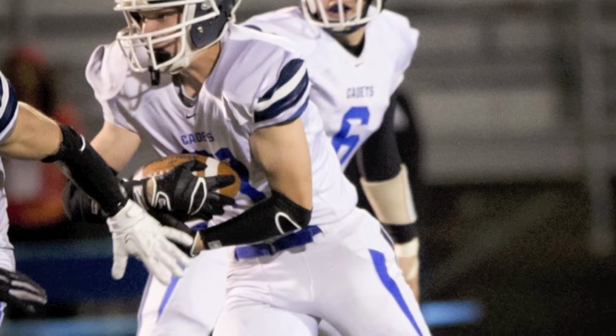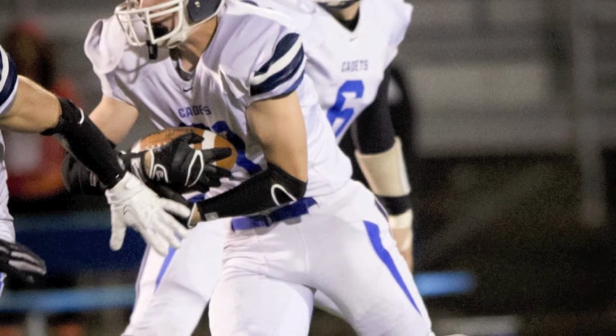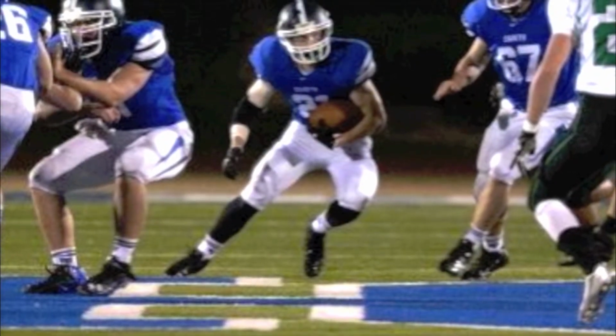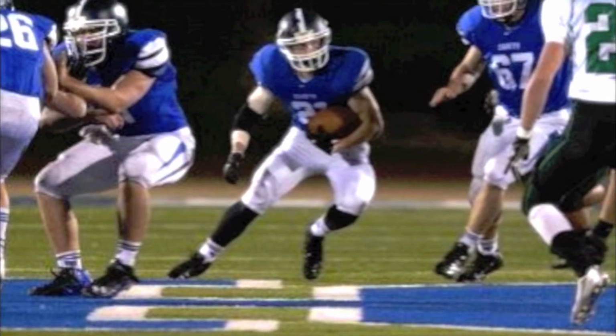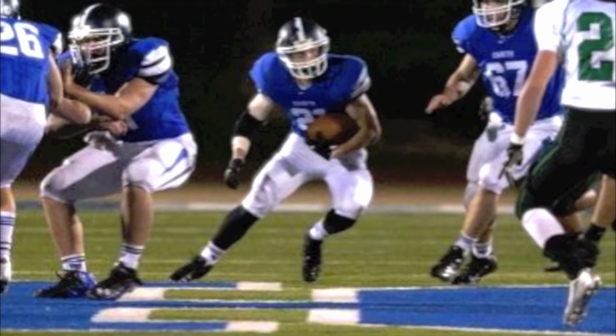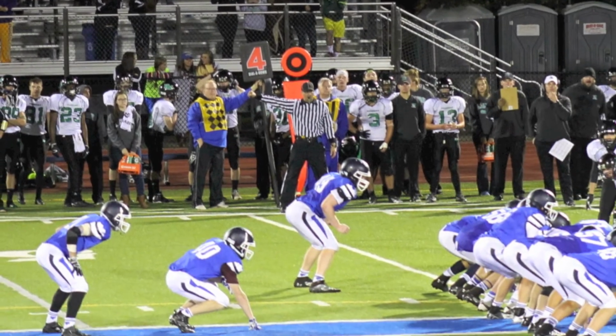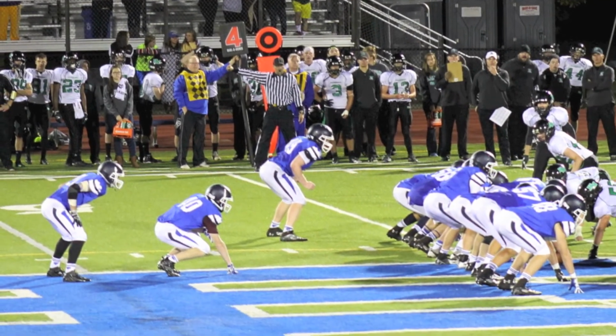Herbeck taking the handoff up the middle, dragging the Sibley players all the way down to the 5-yard line. An impressive run there by Joe Herbeck. Jersey being tugged on, shoulders being grabbed, legs being grabbed, didn't matter. Herbeck took that pile an extra 3-4 yards down to the 5-yard line.